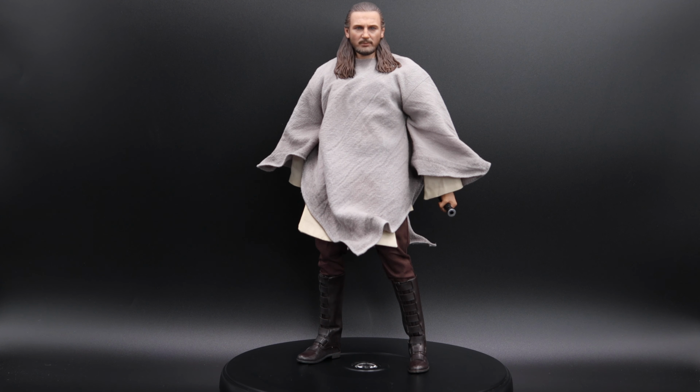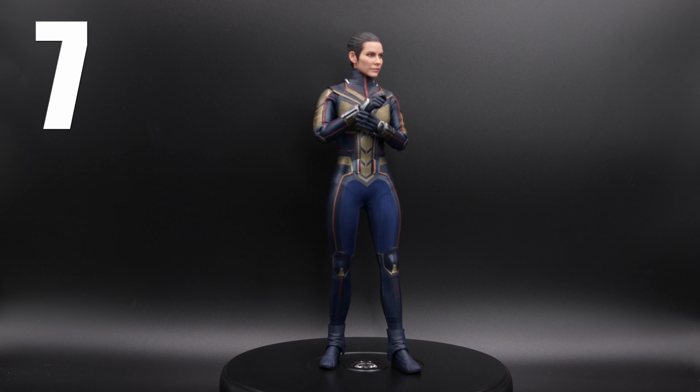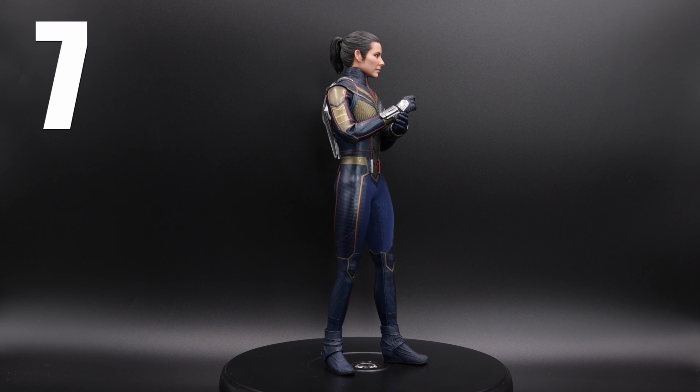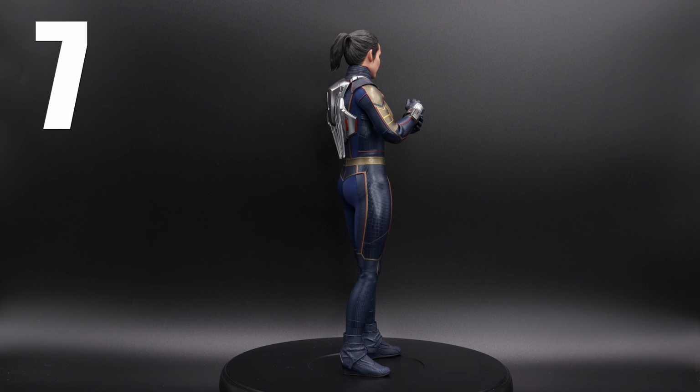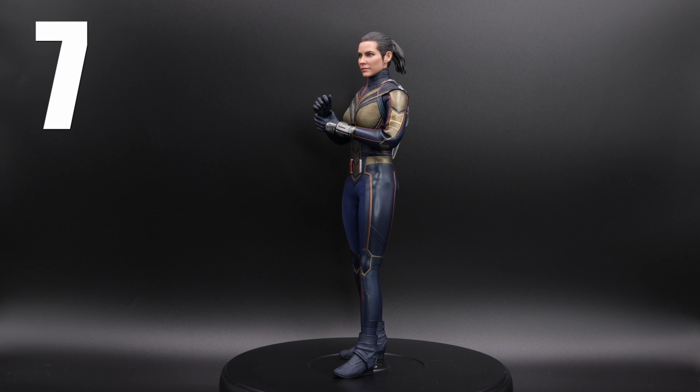Now, for the next one, we have another new figure, number 7, the Wasp. And guys, I really like this head sculpt. I think the likeness is on point. And besides that, I think the decent amount of accessories and the articulation makes this figure one of the best in my collection.